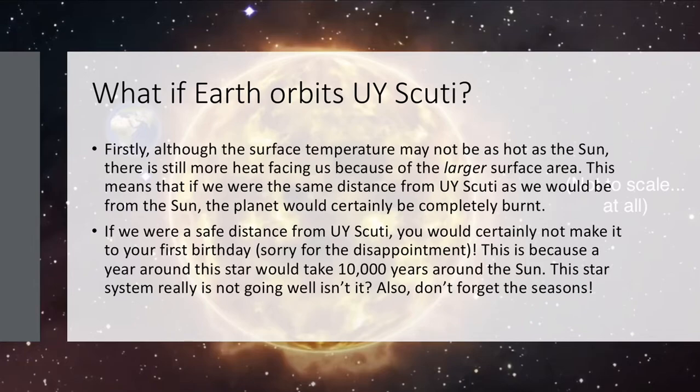Anyway, if you want to know more about star systems, click on the eye, top right hand corner. You can learn more about them.